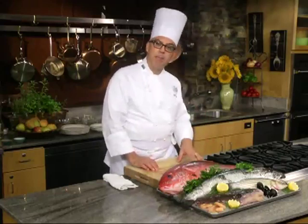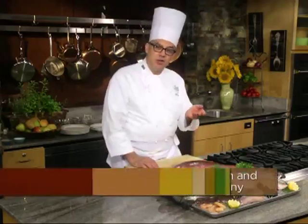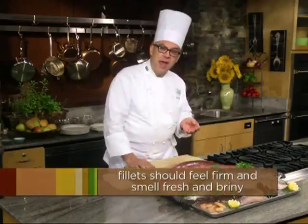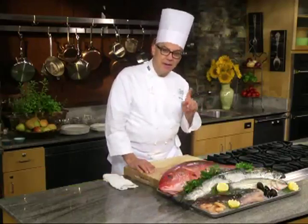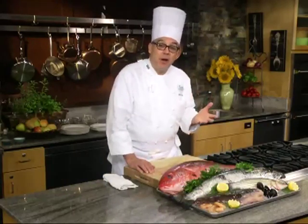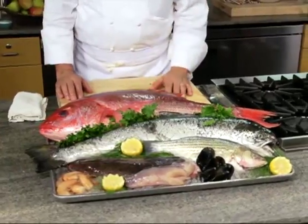The flesh should not be torn. And if you have a chance to pick it up and smell it, it should be firm, just like this fish, and it should smell fresh and briny. If it smells bad, that's a problem. If the fishmonger doesn't want you to smell the fish, you might move on and find another fishmonger.